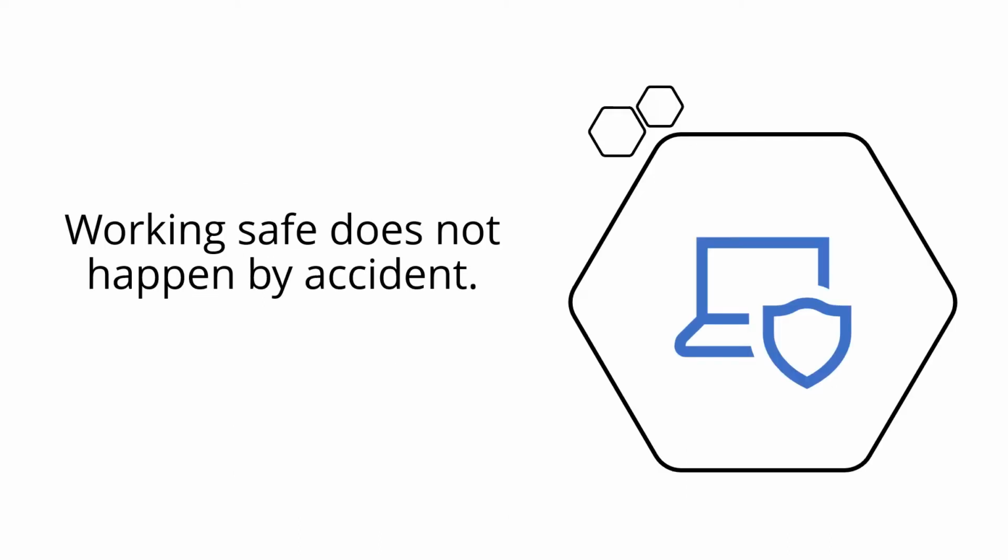So you all know that working safe does not happen by accident. It should happen by proper discipline and education of safety.